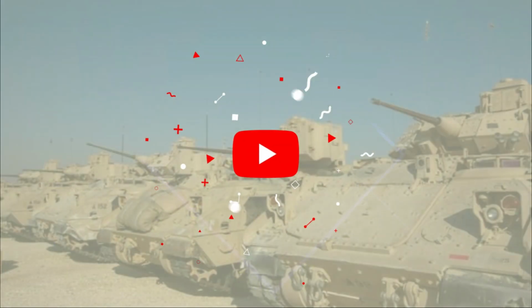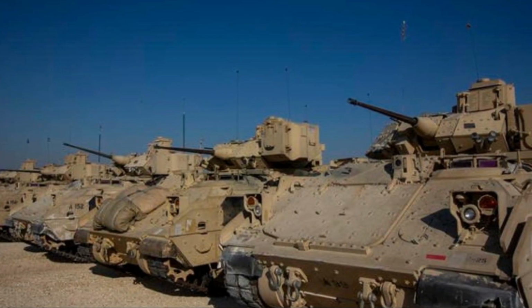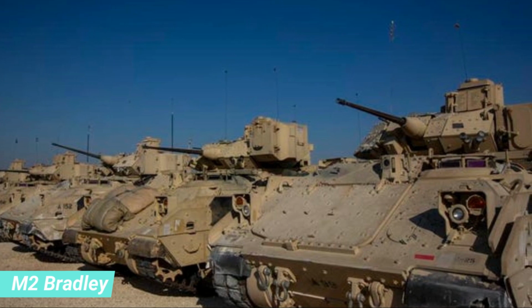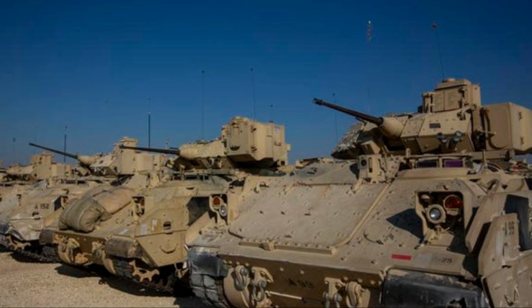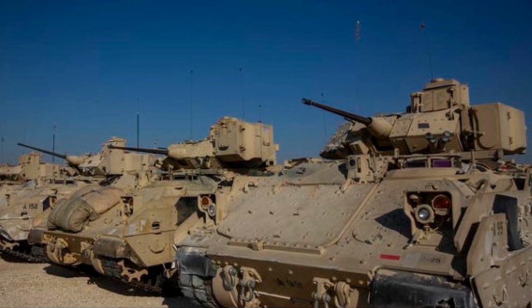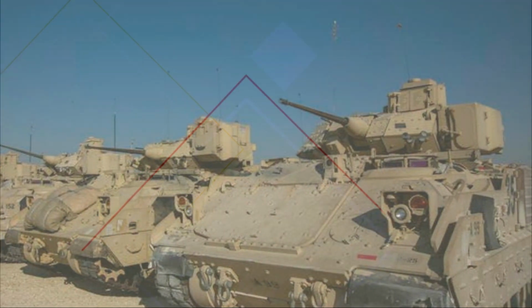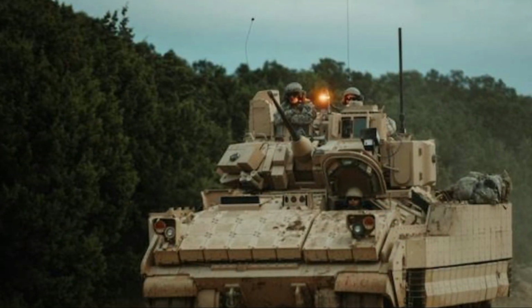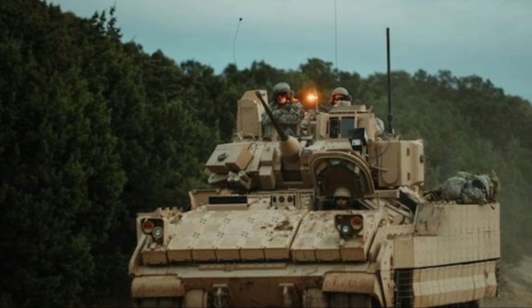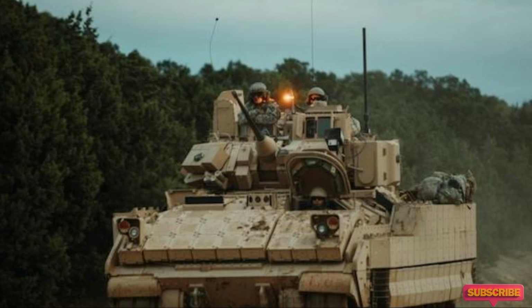M2 Bradley. M2A2 redirects here. For the M2 light tank variant, see M2A2 tank. The M2 Bradley, or Bradley IFV, is an American infantry fighting vehicle that is a member of the Bradley fighting vehicle family. It is manufactured by BAE Systems Land and Armaments, which was formerly United Defense. The Bradley is designed for reconnaissance and to transport a squad of infantry, providing them protection from small arms fire, while providing firepower to both suppress and eliminate most threats to friendly infantry.